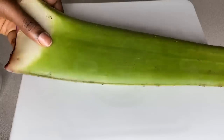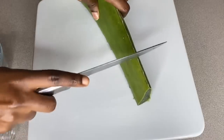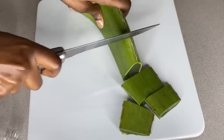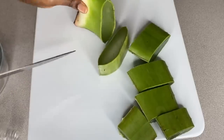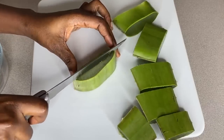Okay family, let's get started here. As you can see, I have my fresh aloe vera here. A lot of you guys have been asking me where I get my aloe vera from. You can get these fresh aloe veras from most grocery stores, including Kroger, Walmart, and a lot of other local grocery stores. As for me, I usually get mine from a Hispanic store that is close to my house.